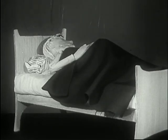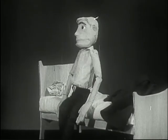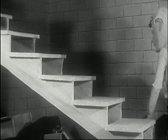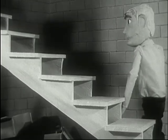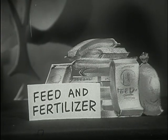Suppose you don't have a fallout shelter and you have several hours warning after the attack, but before the radioactive fallout reaches your area. What can you do? You head for a corner of your basement, away from doors and windows. Sandbags or concrete blocks, even bales of hay or fertilizer will give you some protection.